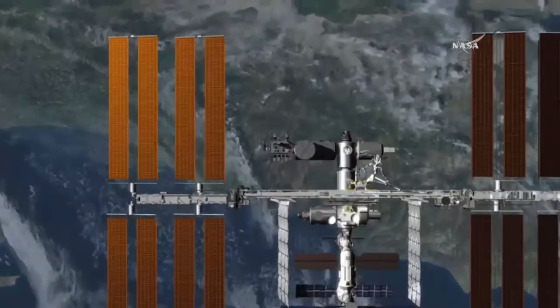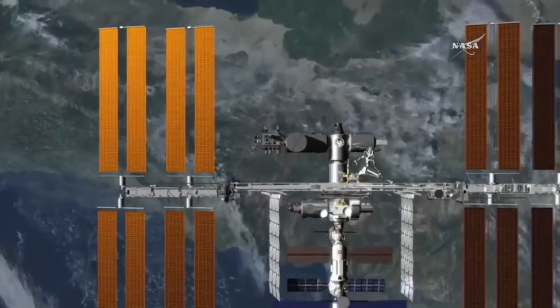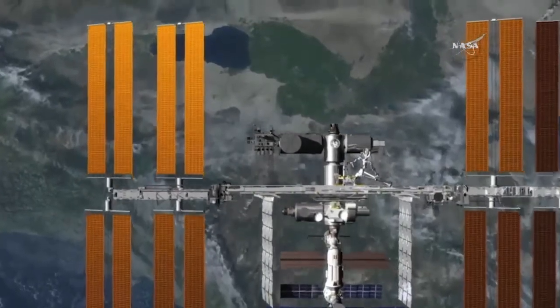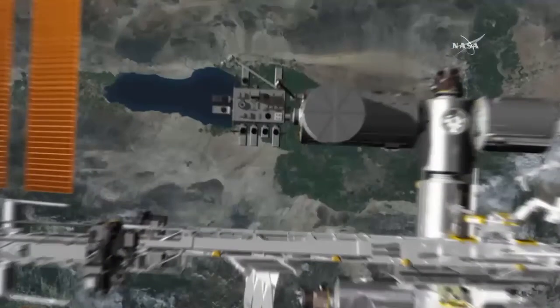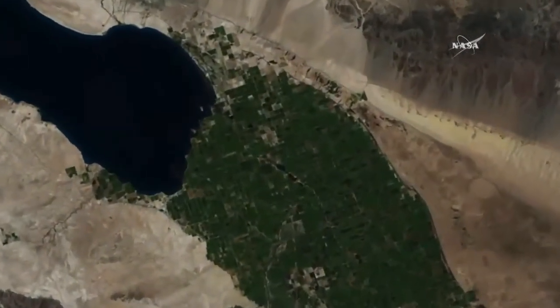So what you can see is the station moving along. At the very front on the left-hand side in the gray area is the JEM-EF platform, or the Japanese Experiment Module Exposed Facility, and that is where ECOSTRESS is going to go. You can see it's highlighted there on the left. And so what will happen is this video will zoom in, and we're actually looking at the Salton Sea, and you can see the green fields.